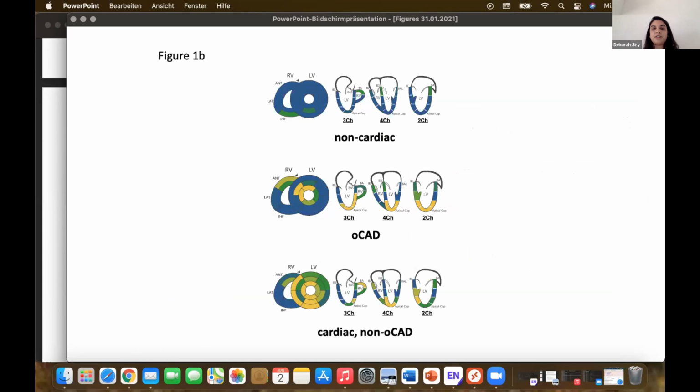According to these bullseye plots, we then performed a visual analysis and tried to triage the patients into 3 different groups according to the underlying cause. So if patients had a completely normal bullseye plot with normal myocardial contractility, we suspected a non-cardiac cause of the acute chest pain. Then if patients showed a globally impaired myocardial deformation, we suspected an underlying cardiac disease, but of a non-obstructive nature, such as cardiomyopathies. And then we had patients with changes in regional areas, which could also be part of coronary artery territories. Therefore, we suspected an obstructive coronary artery disease.